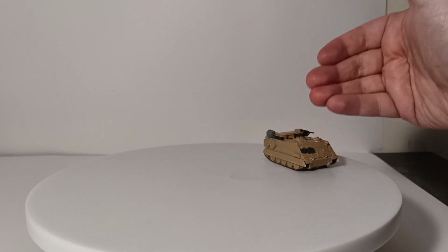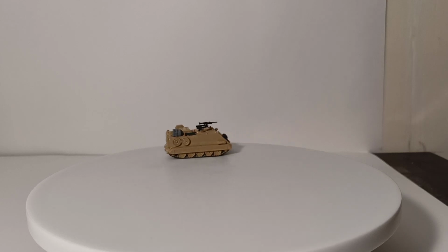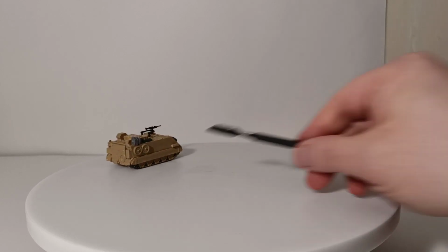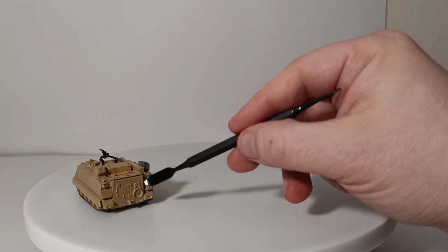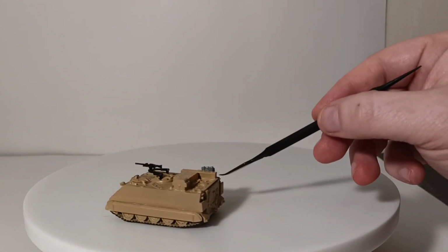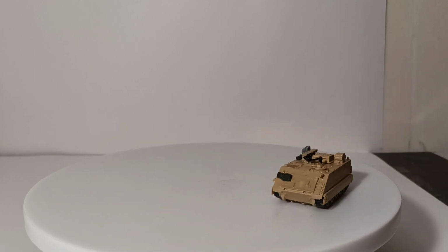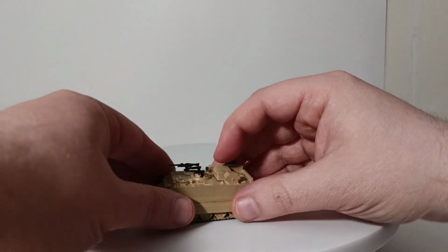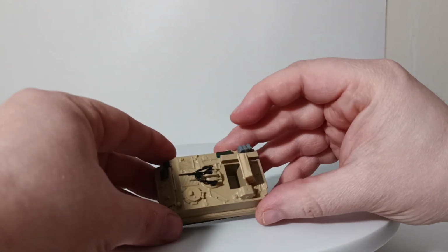It does have, for its main armament, a machine gun up on top. It also has a couple extra or spare road wheels should those get knocked out and need to be replaced. The back portion is where the troops would enter, so that would drop down on the real one. Also up on top, the main portion does open, and you can see kind of inside.